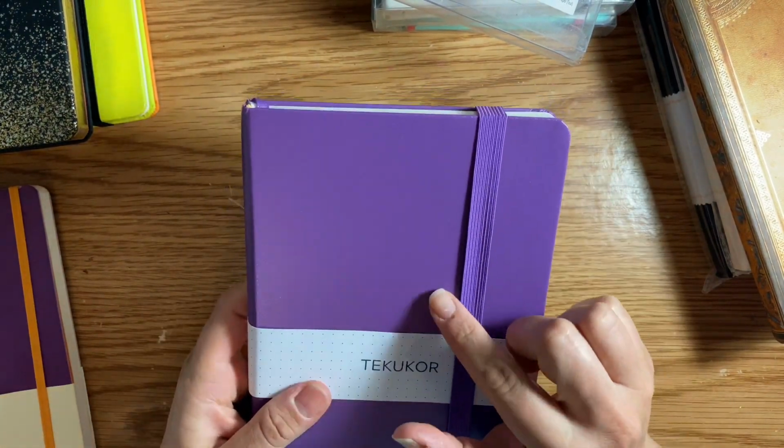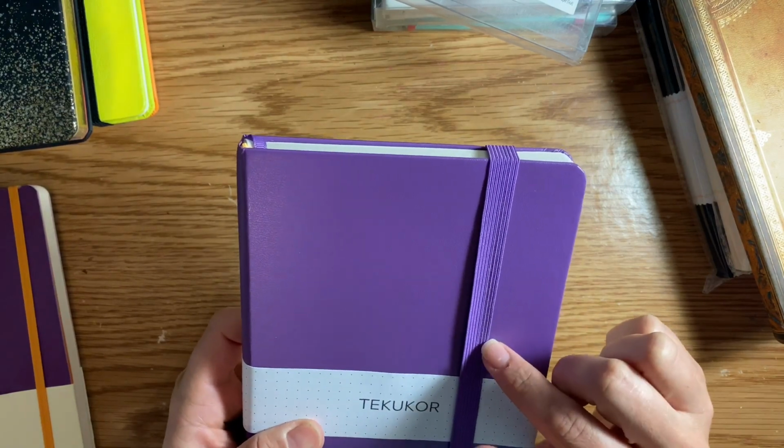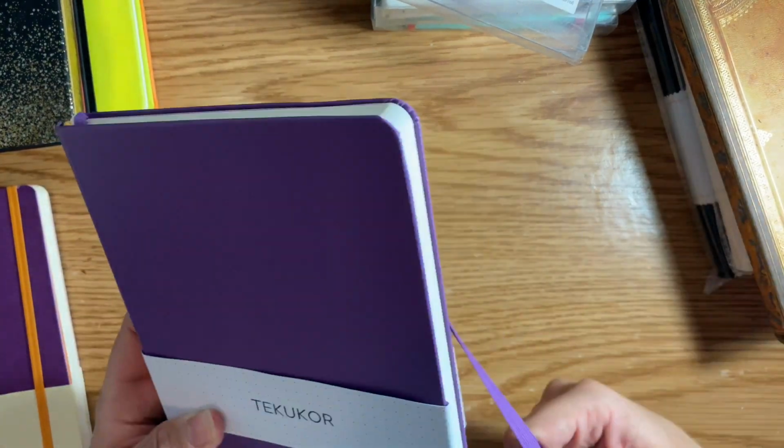And I like the colors of these. I think there was a dark red, there's a dark blue, and then this purple. And of course, my favorite color being purple, I had to get purple. So yeah, I think this is a good notebook choice as well.